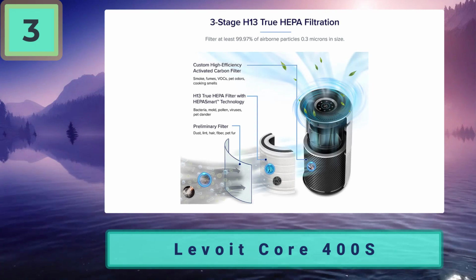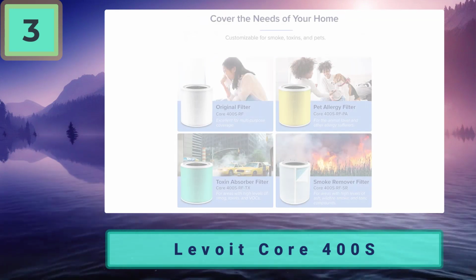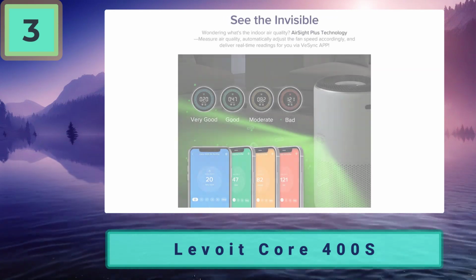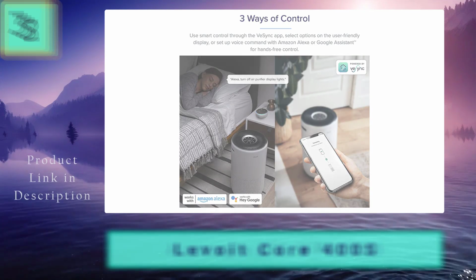$219.99. It's one of the least expensive air purifiers in our rating and has a larger room coverage than higher-priced models, with the ability to clean the air in a room of up to 403 square feet. It has a clean air delivery rate, CADR, of 260, and its HEPA filter lasts between 6 and 12 months.